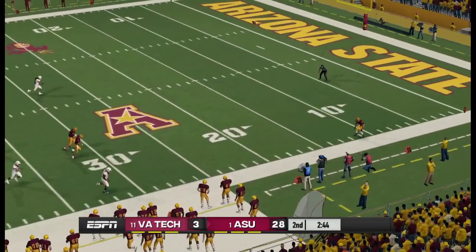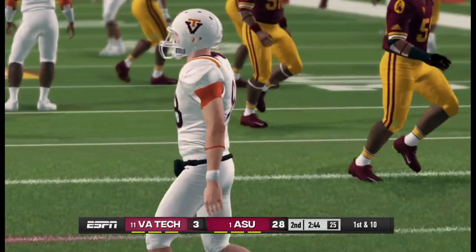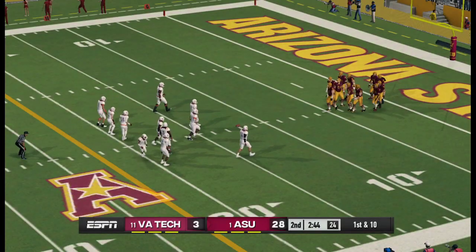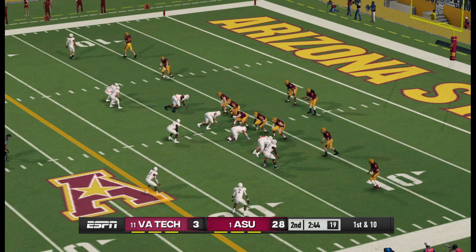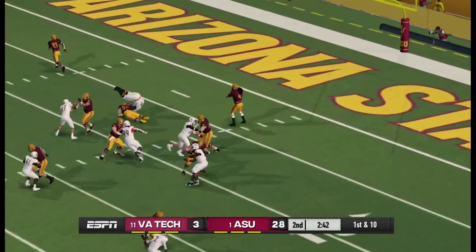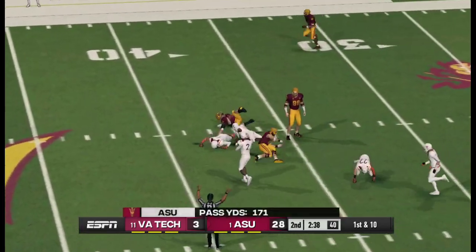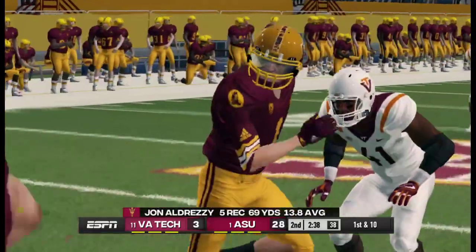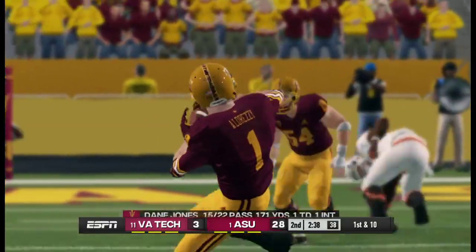Punt is away. Another good punt by Virginia Tech. It's going to put Arizona State at the 12-yard line this time. They're going to come out 1st and 10, 4 wide, 2 to each side. Dane Jones drops back. Got time, throws it over the middle. He's got a man. That's John Eldrizzi, as he gets about 25 yards on the reception. 1st and 10, Arizona State.